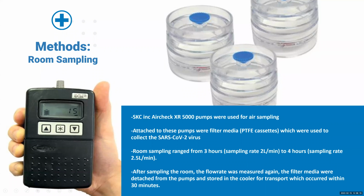This is a very traditional IH pump. We connected that IH pump. So this is what we use to sample. We put one on the nurse who was going in and out of multiple patient rooms. We put one of these pumps with just a plain filter in the near field, one in the far field. And we sampled for about 3 to 4 hours at just 2.5 liters a minute, which is a standard way to sample.